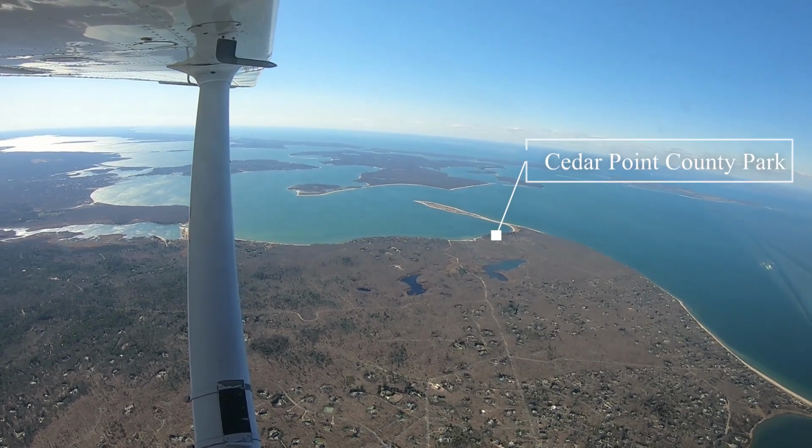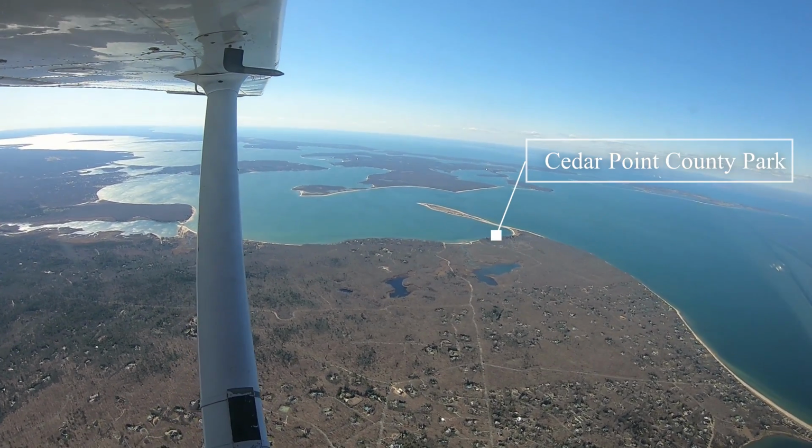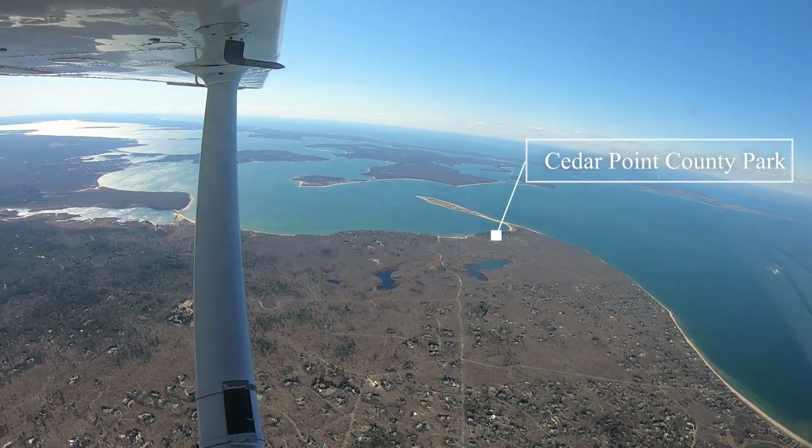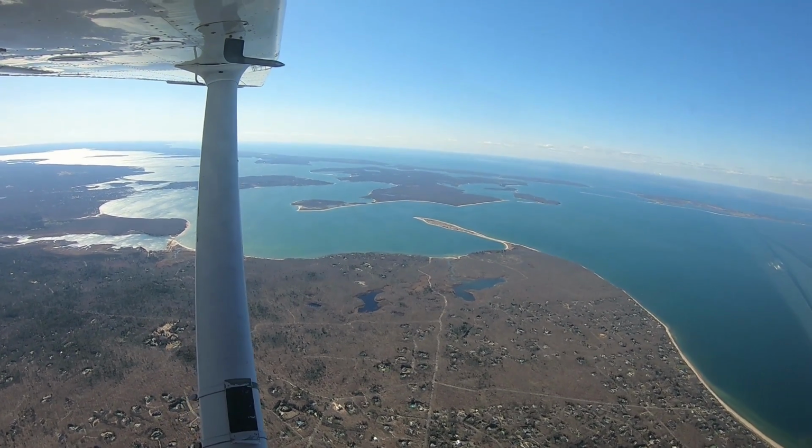I believe that's, which one is it? Plum Island. Is it that one? Yeah, that's Plum. Straight ahead is Plum Island. Yep.